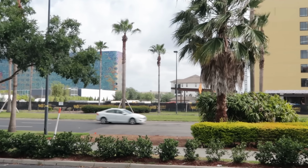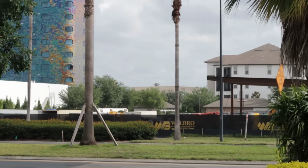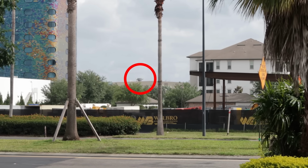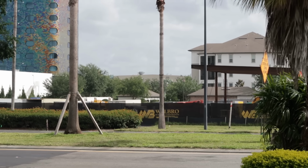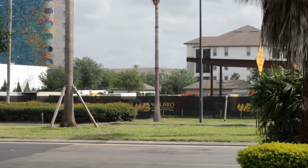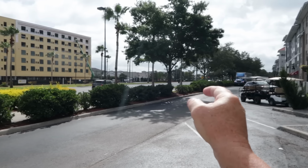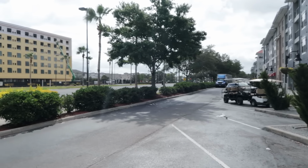And right next to Stella Nova, this is a small camera, but I'm going to zoom in as best I can. Maybe I'll put a circle right there, but that is the back of Bowser's Castle in Super Nintendo World. So we're looking at the back end of Super Nintendo World's Mario Kart. That's how close you are to Epic Universe. So to get to Epic Universe, you would basically leave the resort, hang a right on Universal Boulevard here, and then hang a left on Destination, and then hang a left onto Epic Boulevard.